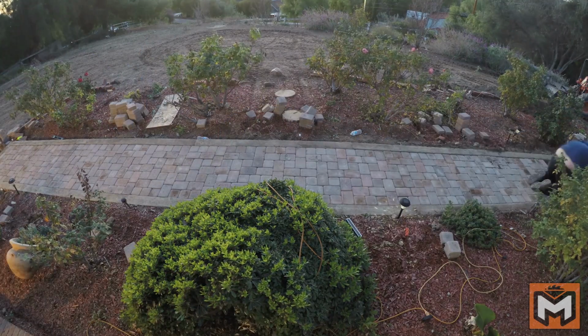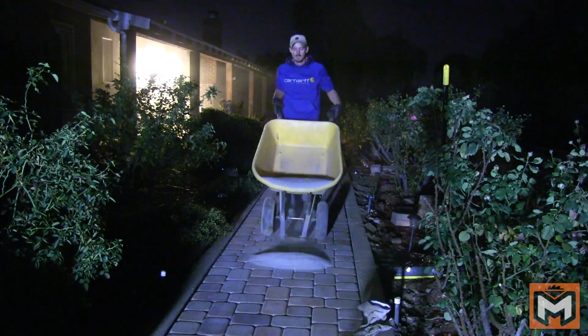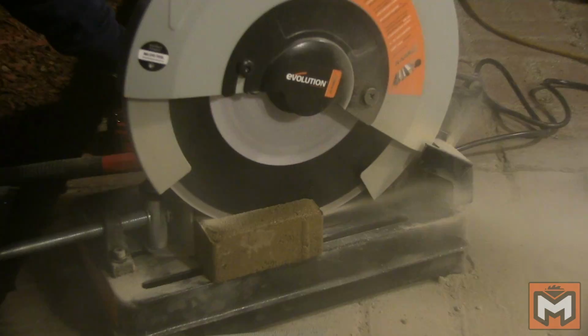The sun's about to set, but I'm not going to give up on this project tonight when we're so close to the finish line. I'm just going to keep pushing through in the dark. I want to get these pavers laid, get the paver sand in place, get all our cuts complete, and finish this project up tonight.